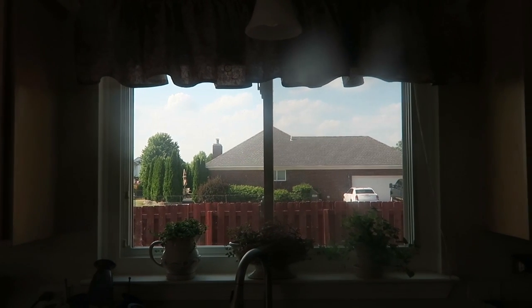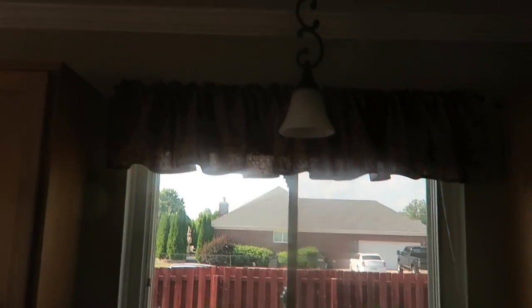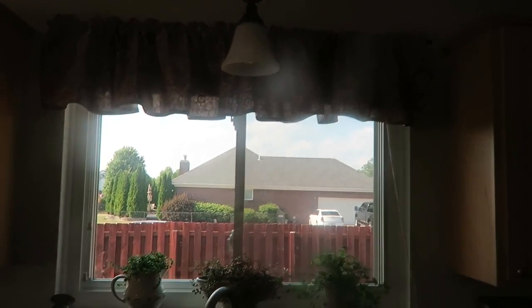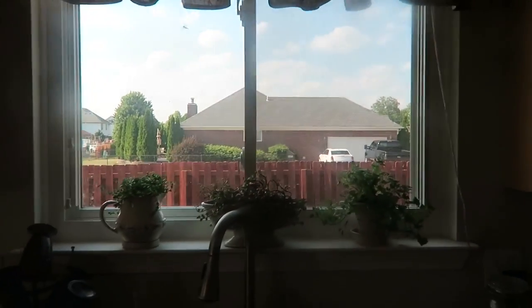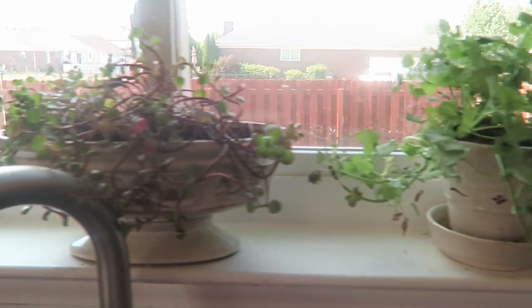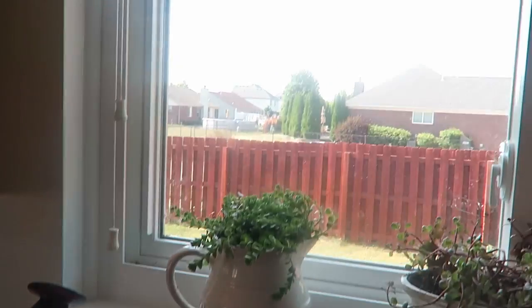Here's what it looks like now. Again, it's so dark behind it, I don't know if you're going to really be able to tell. There's my curtain that I made. And there's the plants. Maybe if I go closer. Yeah, closer's better. There's my plants that I put some new plants in. And yeah, that doesn't help you any. Well, maybe. My curtain.